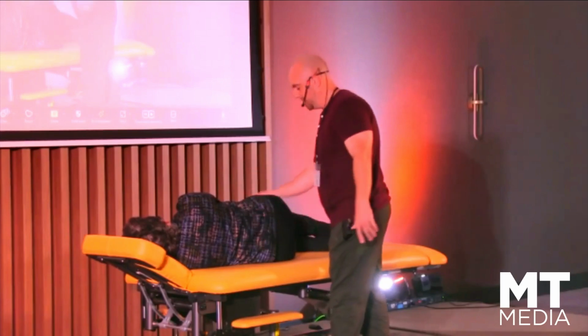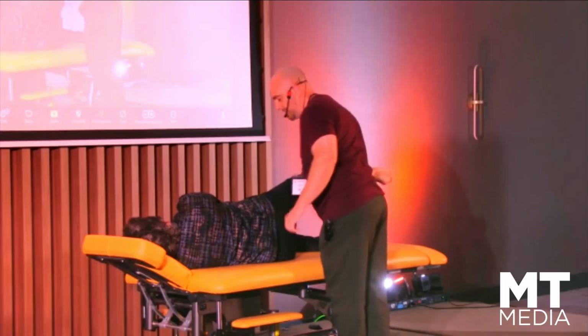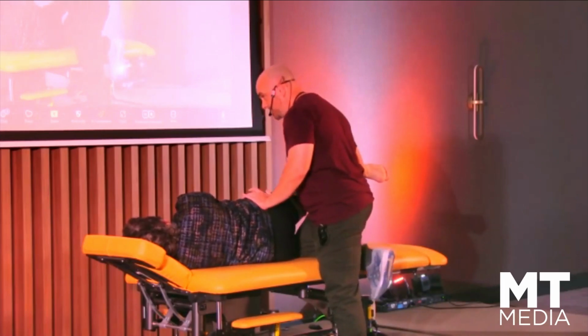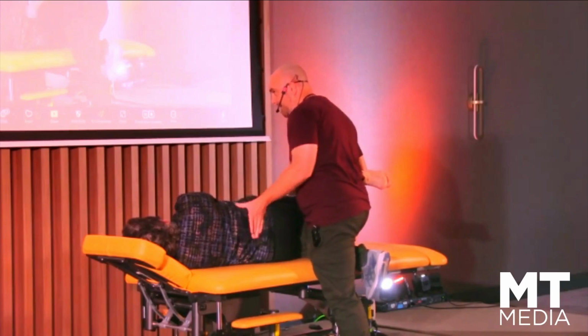I'm going to use the lower limb. I'm going to hold on to it. I'm going to be as close to her as I can. Now, to get close, I'm going to put myself on the table. Stay here. Now, the idea is, if she resists the movement, I have to change something.